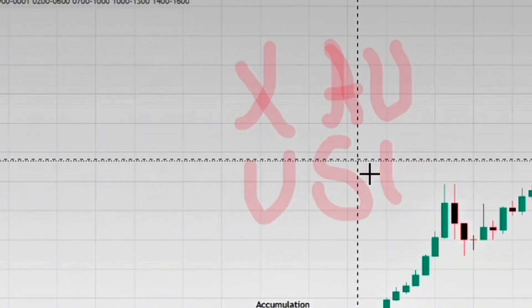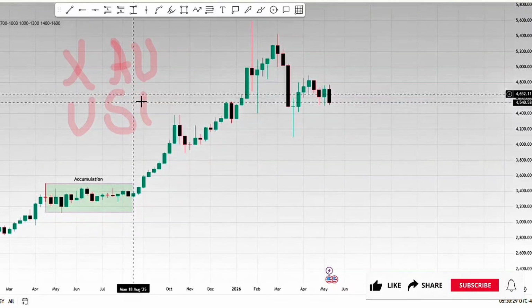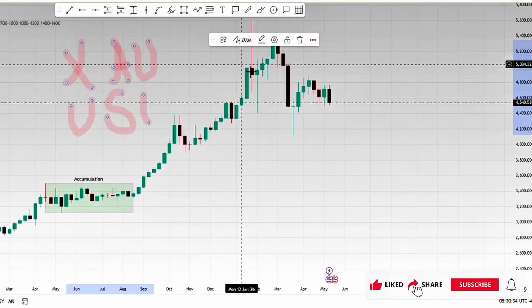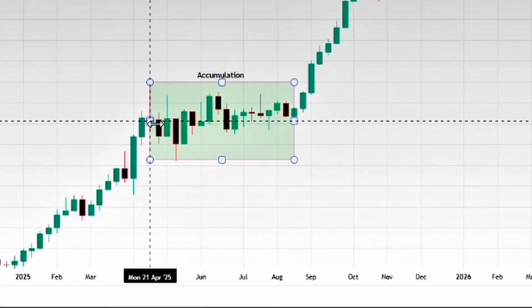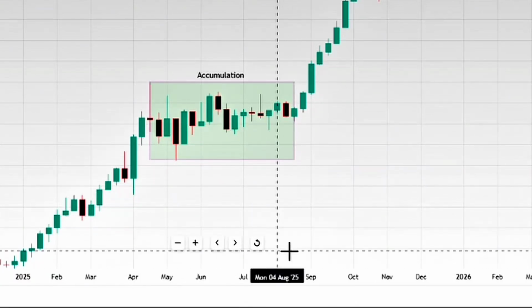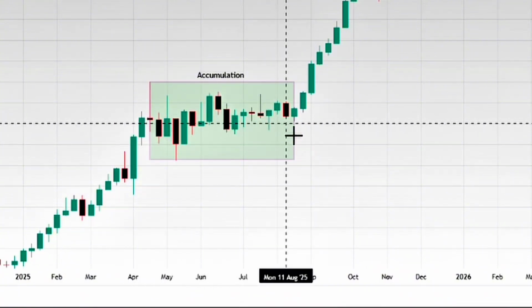Now, let's begin with the higher time frame perspective, starting from a weekly chart on gold. As you can see here on the chart, the market spent a long period in accumulation, roughly from April 2025 up to August 2025. Price was moving within a range and building a position without any major expansion.